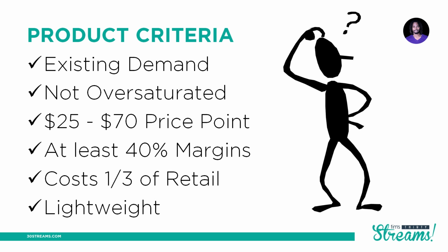So the product criteria that we'll follow is we need to get a product that has existing demand. It's not oversaturated, meaning not so many sellers are selling it. Between $25 to $70 price point as retail value. And then it has at least 40% margins, so at least we can make some money. And then a good rule of thumb, and this is something I read online, and it's proven to be true as I continue selling: you want to make sure that the cost of your product is a third of the price you're going to retail it for. And also, last but not least, it needs to be lightweight. That way, you make sure that it doesn't cost you a whole bunch of money to ship it.